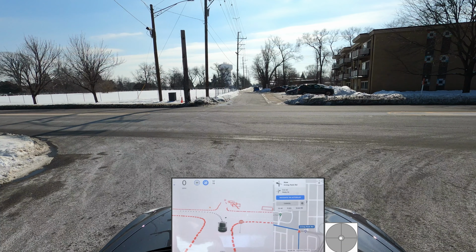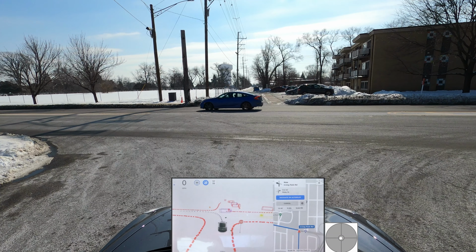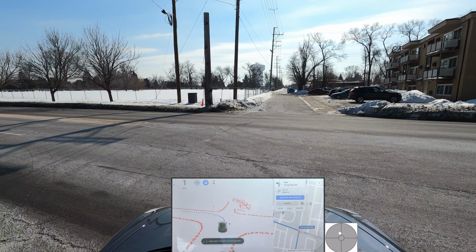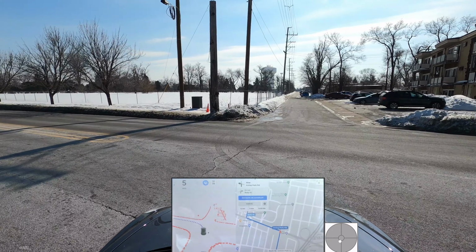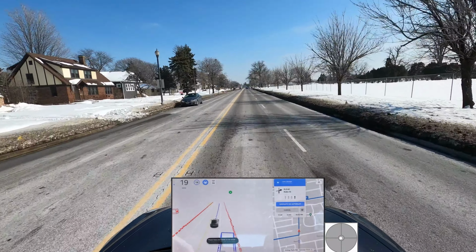So we have a very busy stop here. There's cars coming on the left. It's clearing up on the right. Let's see, and it's clearing up on the left as well. So we should be able to go. Oh wow, the car is go. Oh, that's a shame. Okay, I'm gonna disengage here. That was good. I mean, since it's a challenging stop here, that is the behavior I would want the car to do.